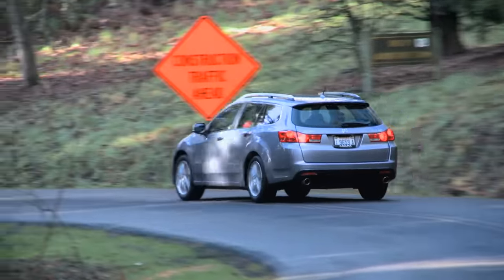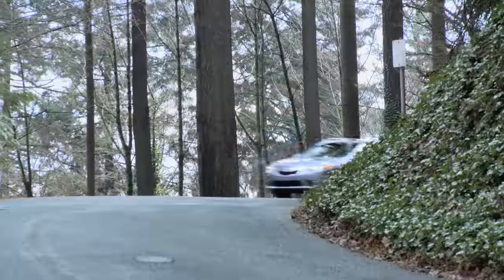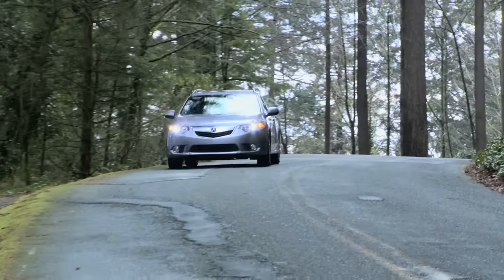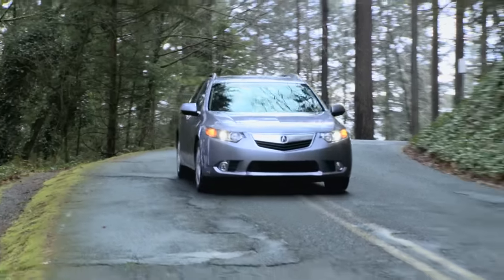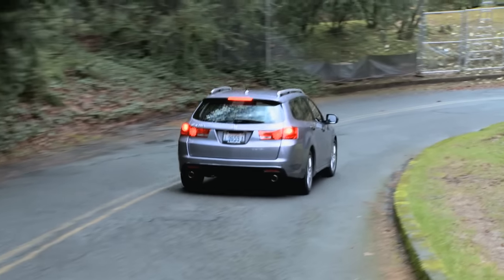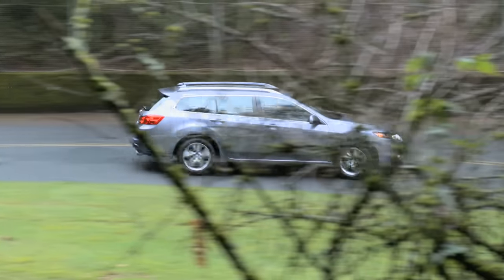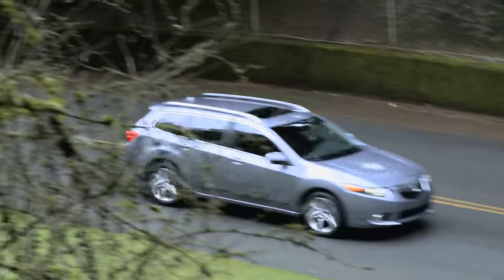What it does is give you the utility of an SUV or CUV, but the economy of a car. And this vehicle does exactly that. In fact, this is one of the most impressive vehicles for 2011 so far. It's usable like a sedan, and it's a very good Acura drive and fun to maneuver around the roads, yet still gives you that extra space that the wagon has.